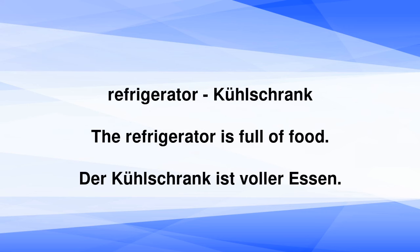Kühlschrank. Refrigerator. Der Kühlschrank ist voller Essen. The refrigerator is full of food.